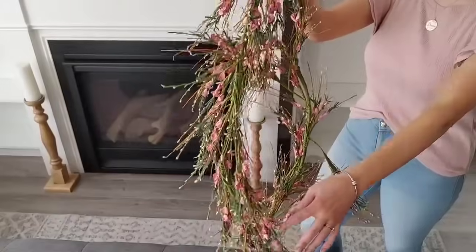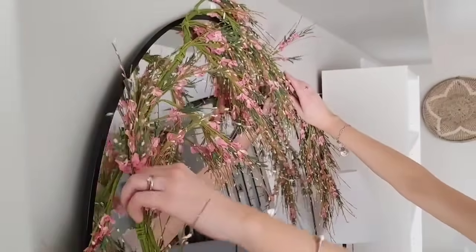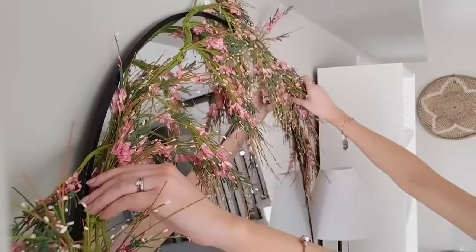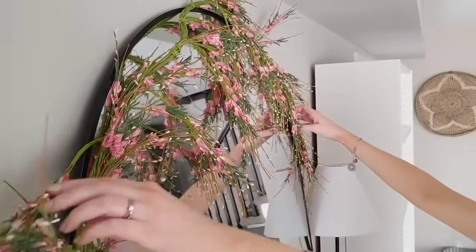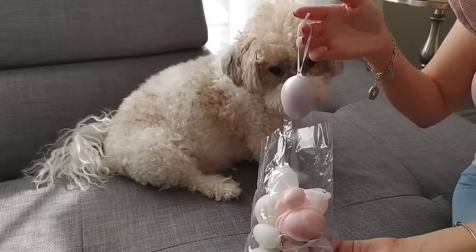I wanted a little bit of color, and I love the spring touch that it brings to this mirror. I have a 3M hook at the top of the mirror, maybe you can see that, and I just use that to anchor the garland, and then I'm wrapping the rest around the mirror.